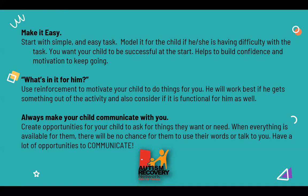For example, as was discussed with Harshita, you start with the daily routines because they happen every day, such as snack time, meal time, bath time, waking up. So you don't need to have a very difficult task for them. Always start with easy tasks.